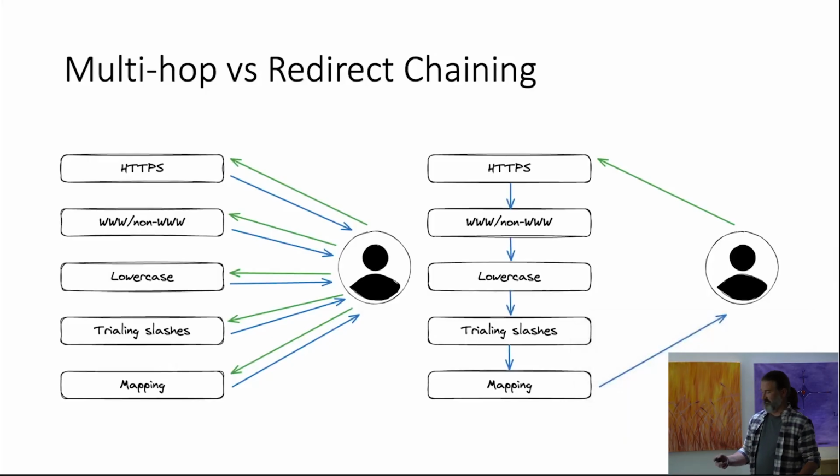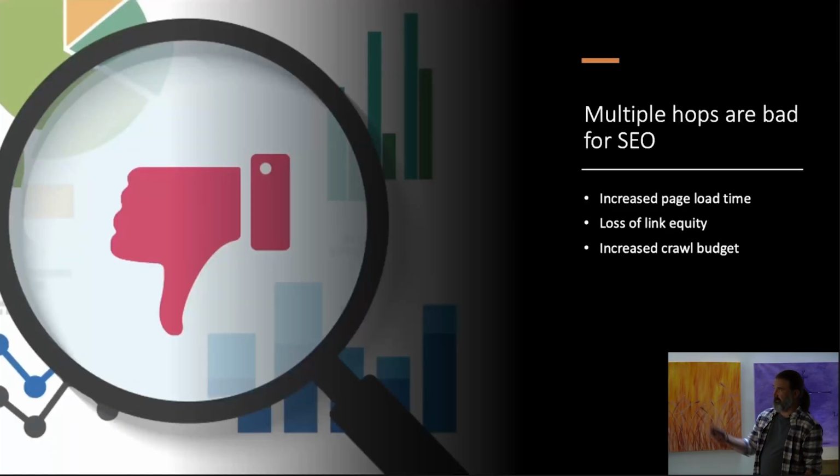So the reason that multiple redirects are bad, there's basically 3 key points to it. Increased page load time. It doesn't necessarily affect what your application does, but it's all those round hops backwards and forwards to the server. You're going backwards and forwards each time. Might only be a few milliseconds, but if you've got a busy server with lots of redirects, it's a bit of a pain.